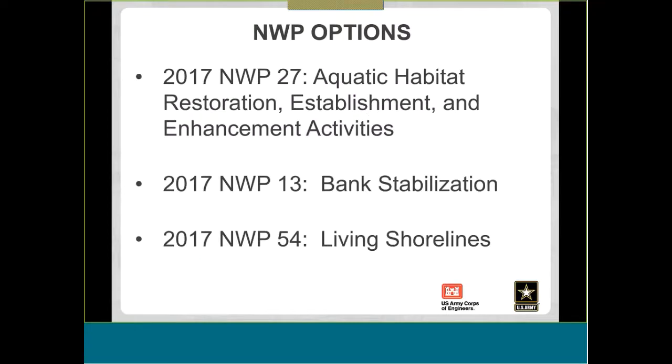So there are 3 potential options to authorize a living shoreline. They all have specific terms, general conditions, and regional conditions that you need to ensure that you read carefully to see if the proposed project fits the criteria. If the project doesn't quite fit in a single nationwide permit and portions of the project have independent utility, independent utility means, in other words, some of the project can be completed independently of other portions of the project, then multiple nationwide permits can potentially be used. It's all site-specific, but you do have that ability to break up the project into a couple nationwide permits if they have independent utility.